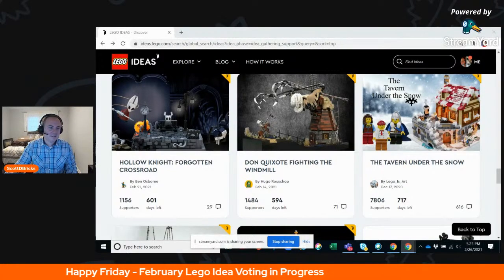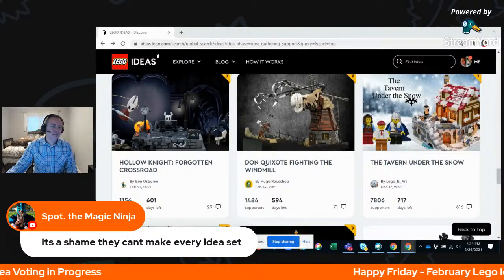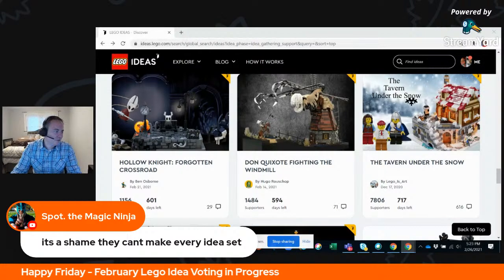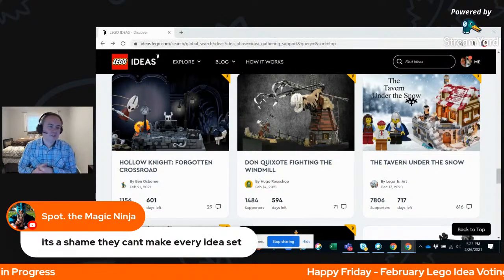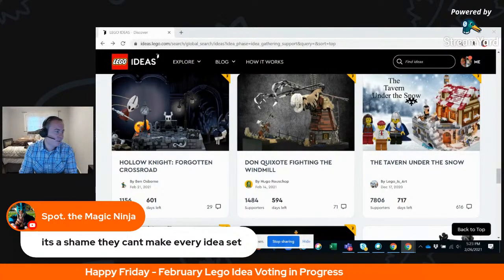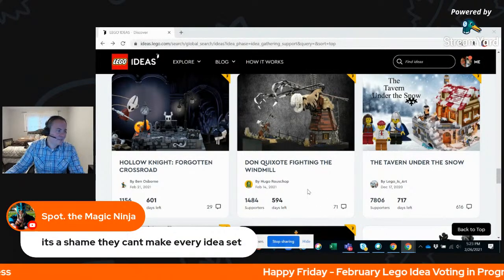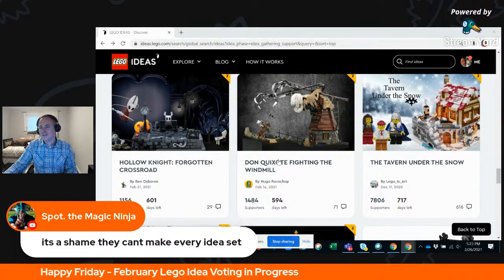Yeah. What's up, Spot? Magic Ninja, yes, I 100% agree with you. I think part of their Bricklink vision is to eventually create a path for designers to easily Bricklink these, so designers can get a few bucks back. I don't know. But yeah, it's really a shame some of the ones that are getting passed over for the design phase.